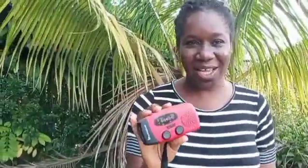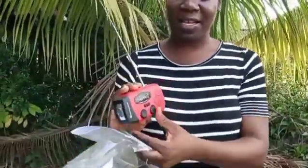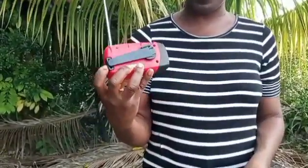I cannot talk about this too much. Many of you may be seeing this radio for the second or third time. Yes, it is one of our favorites, and we actually used it yesterday to listen to the news. We didn't have to plug in the regular radio. All we had to do is lift up the antenna and switch it on. It is solar powered and also hand cranked.